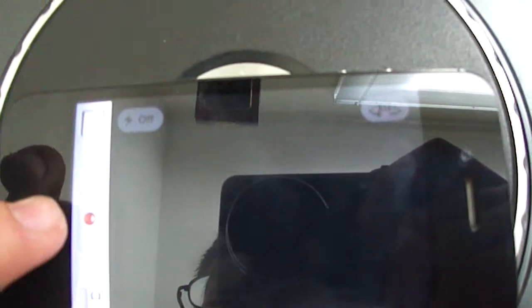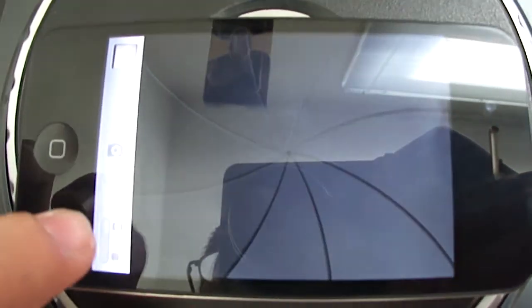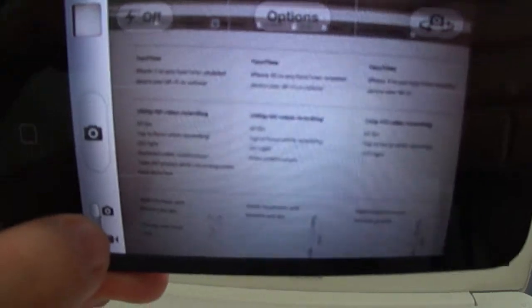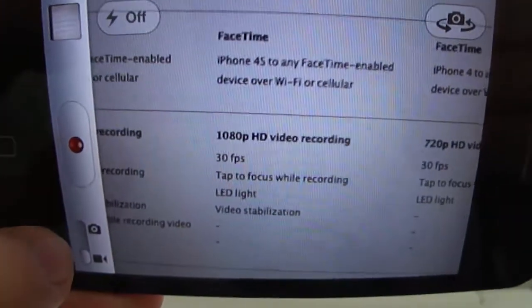Here is your record button, and there is the switch between photo and video. So the first one is improved video stabilization. As you can see there, it's taking up a certain amount of screen, right? Let me just do a better test so you guys can see. So it's taking up a considerable amount of space. Now I push the button one more time, and it looks like it's zoomed in, right?